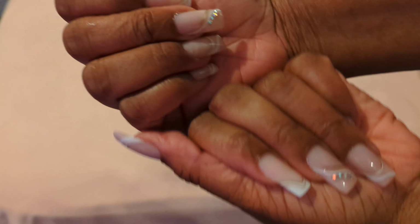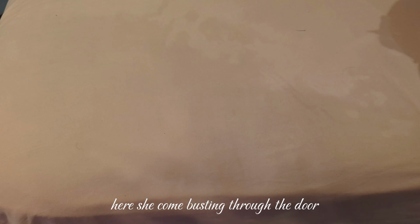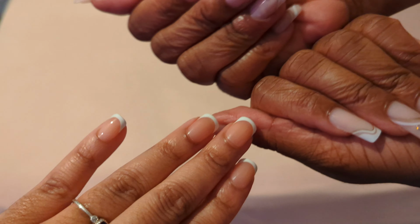Guys, so we are done with our nails. Here's a little close up. Very cute. Oh, here she comes busting through the door. But like I was saying, we did our nails. So here's a little close up of them. So cute.